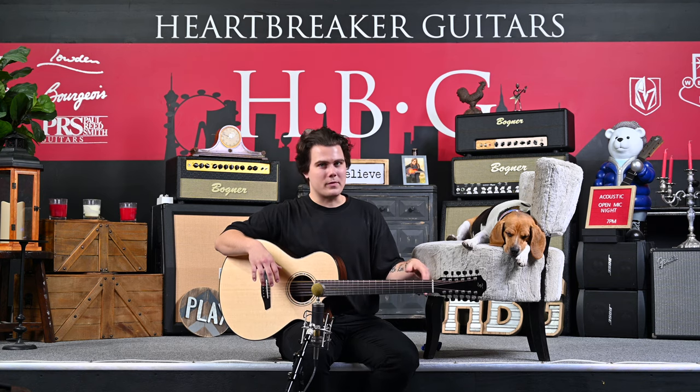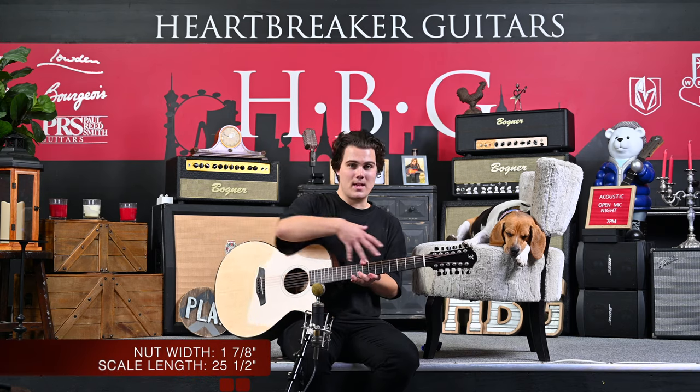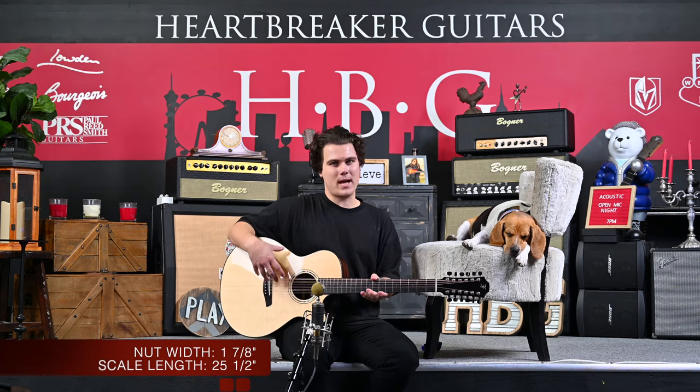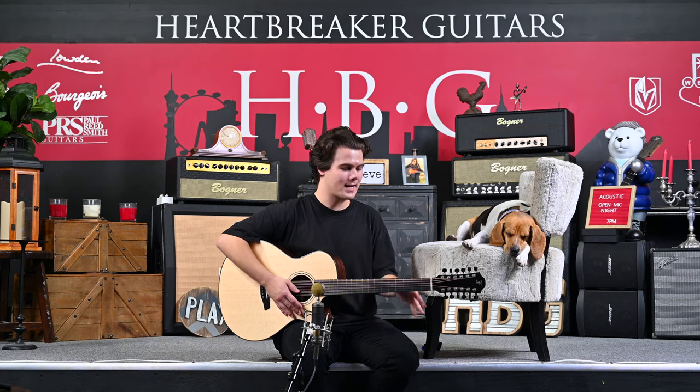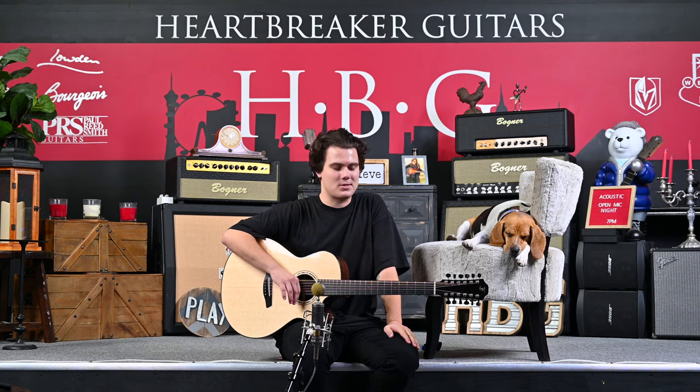So on this bad boy, we've got a nut width of 1 7/8 and a scale length of 25.5. And we've got Gotoh 510 tuners, we've got a mahogany neck, an ebony fretboard. This thing is just absolutely beautiful. So let's go ahead and take another listen.